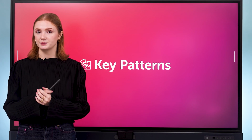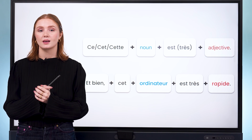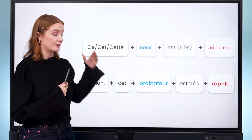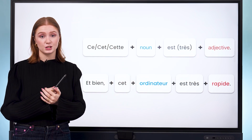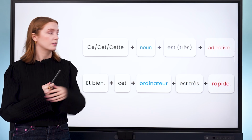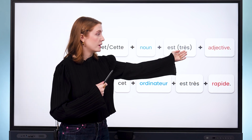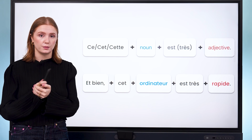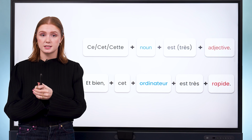Let's look at the sentence pattern. This pattern is the structure that all of our examples will follow. Ce, cet, cette, noun, est, très, adjective. This, that, noun, is, very, adjective. In French, when you want to describe something, you can use the structure ce, cet, cette, followed by a noun, then est, and an adjective. This translates to this or that noun is very adjective. The choice between ce, cet, and cette depends on the gender of the noun. Adding très, meaning very, is optional, depending on the degree of emphasis you want to give to the adjective.